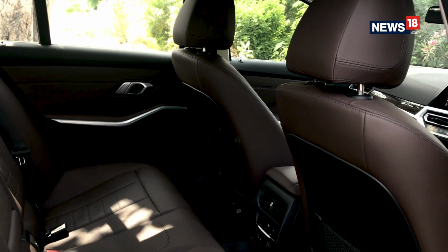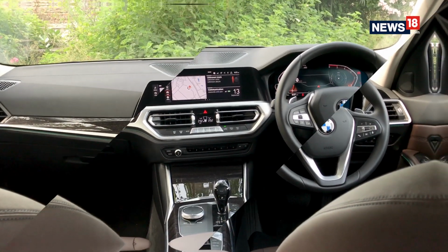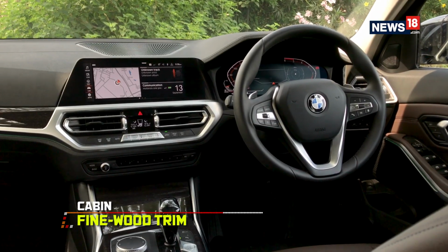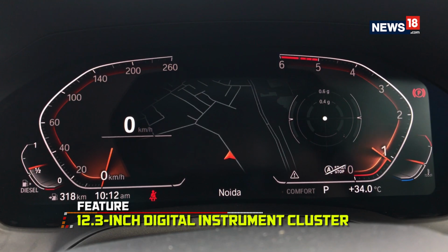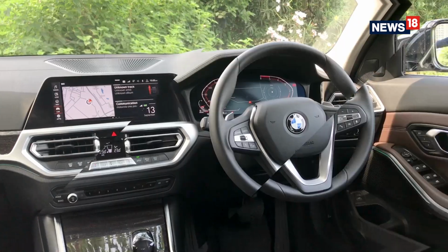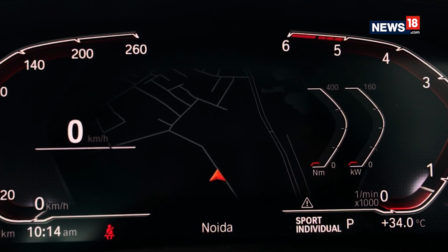Inside, the new 3 Series is a plush cabin that is more luxurious and sporty than the outgoing model and also the competition. The luxury line model we drove has a dark theme throughout the cabin with black dashboard and brown seats. The highlight, however, is the new 12.3-inch digital instrument cluster, also known as Live Cockpit, with a 2-dial configuration and a display for a host of other information. The angular pod feels cluttered at times but adds to the tech quotient.